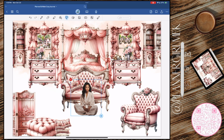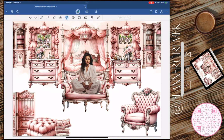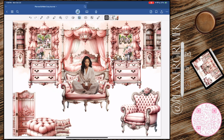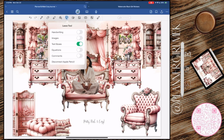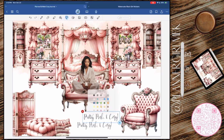And then I was also trying to figure out what I wanted to say for my quote. I'm like, what kind of cozy quote can I use? I could not think of anything, and it literally came to me at the very last second of doing this spread. And the quote that I came up with was pretty, pink, and cozy. Y'all, it literally just popped in my head. I was like, oh my goodness, that's it. Pretty, pink, and cozy. Because I didn't describe it like ChatGPT did, you know what I'm saying? But I think pretty, pink, and cozy just fits. And then I use that same paint splash to highlight it underneath. I did double it up and got to use our dropper tool to grab one of the pink colors that are in the spread to make it match.